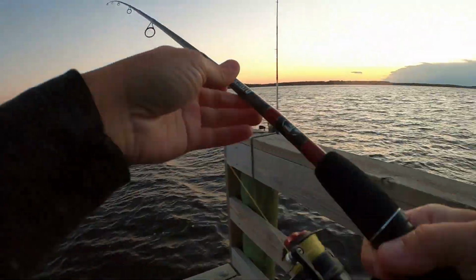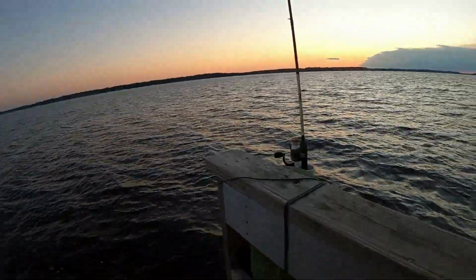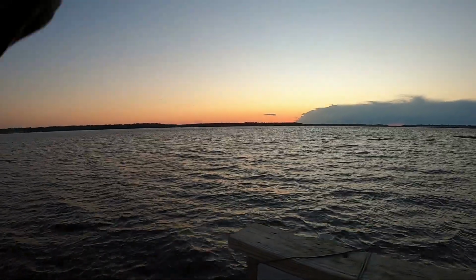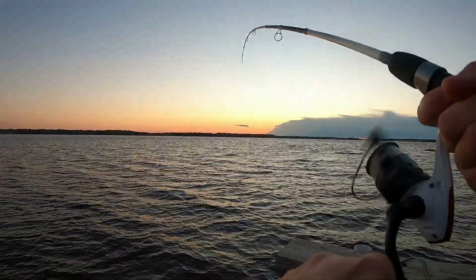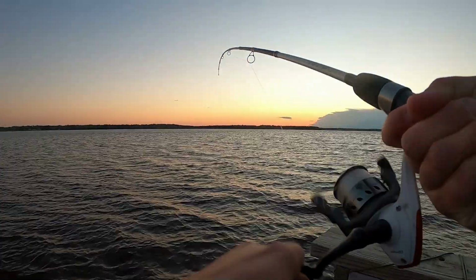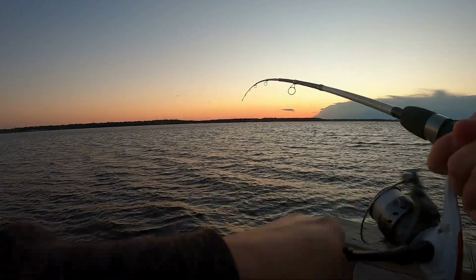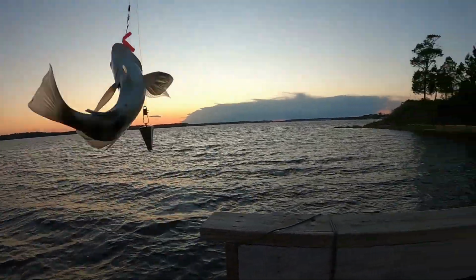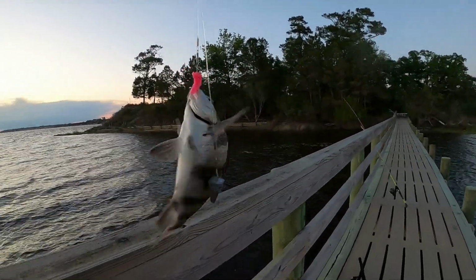Turn the rod. Yeah, I got something big on there. Oh, hold on, buddy. You still recording? Okay. Something else on there. Let's see. Fighting. Oh. He said, no, I'm not coming in. Trying to keep him off my other rod. Oh. Let's see, what's this? Oh, a black drum. Look at that. All right, I'll take it.